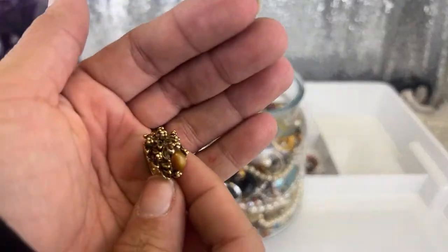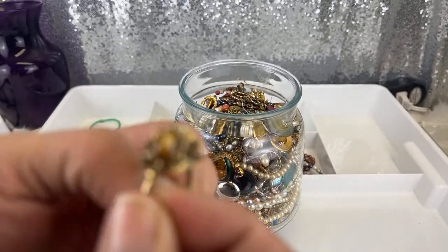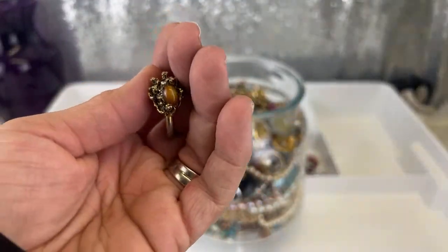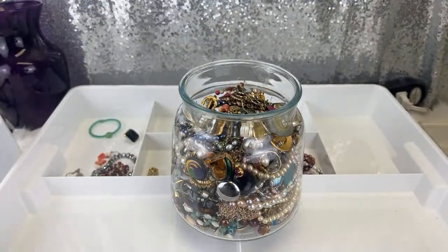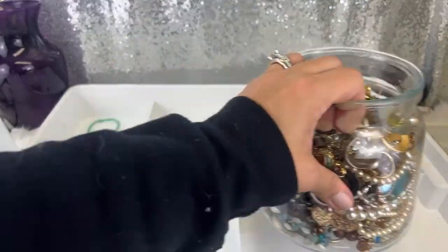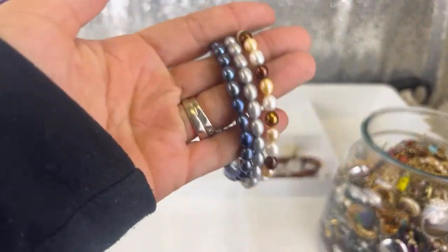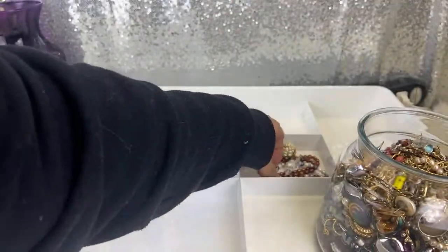This is like a brutalist looking piece with a fake cat's eye because it doesn't move. It's just a vintage, still very pretty. All right, I'm going to move this so it stops. That should be better. Oh, there's more pearls. More pearls. Somebody must have had a collection, because look at all these.